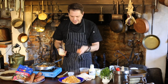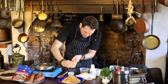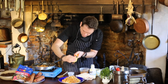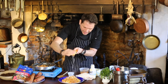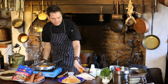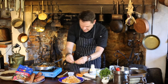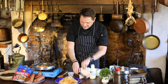I got a nice little microplane here, but a cheese grater is fantastic. Anytime you can use fresh Parmesan cheese, it really elevates what you're doing. Of course, if you go and buy some pre-shredded Parmesan, I'm not going to judge you. The food police isn't going to show up to your house. But just having that fresh cheese right on top really takes it to the next level, makes it fantastic. I come back with a little bit of green parsley. If you had some sage, a little bit of that chopped up would be fantastic.